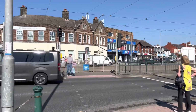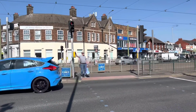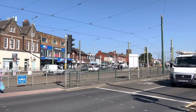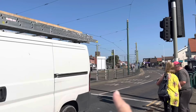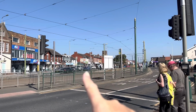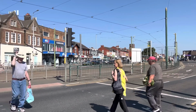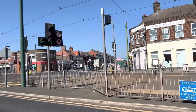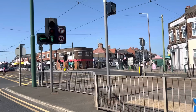Right, so we're back where we started from now, back at the main tramway at the other side of the traffic lights. So this is your main central tram stop in the middle of Cleveleys town centre, and there's also bus stops over here. You can just see the green shelter. Here comes another tram. Plenty of trams, very frequent they are.